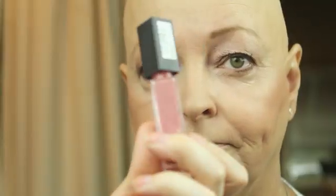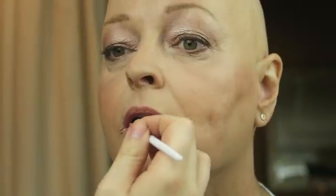Okay, so we're going to finish it up with this Maybelline Vivid Matte Liquid Lipstick, which I really like, and this is in the shade Nude Flush. We're not going to go with anything harsh, just pretty natural colors. So the finishing touch is just going to be a little bit of highlighter. Again, this is going to add some nice radiance and light to your skin and give you a really healthy glow.